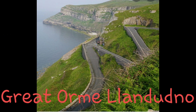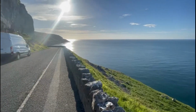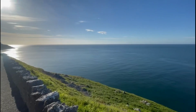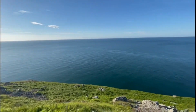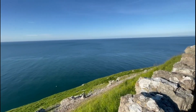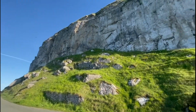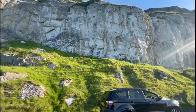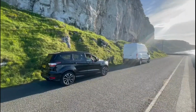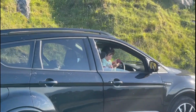The next location is the Great Orme, a limestone headland on the north coast of Wales. It's northwest of the town of Llandudno. Its English name derives from the old Norse word for sea serpent. This is definitely a place that you must visit. It's got picturesque views, and it's definitely great for the sunset, if you want to catch the sunset.